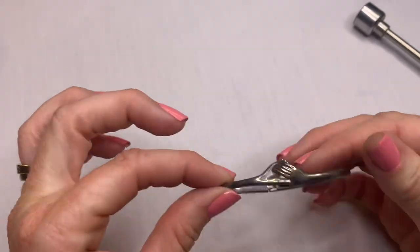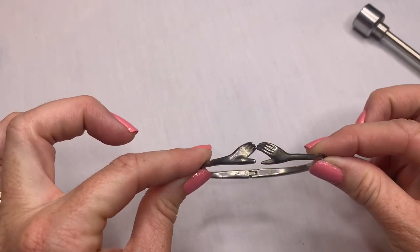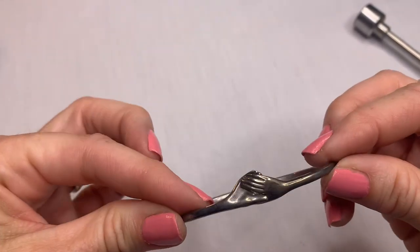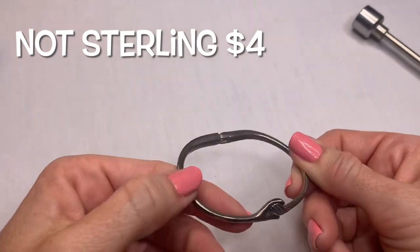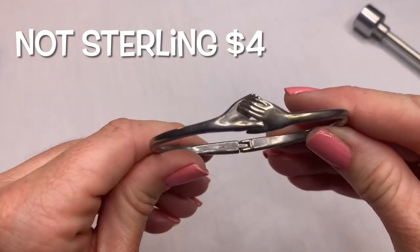This is interesting. It's a hinge bracelet and the hands meet together. Not seeing any designer marks or precious metal marks. It's different though.